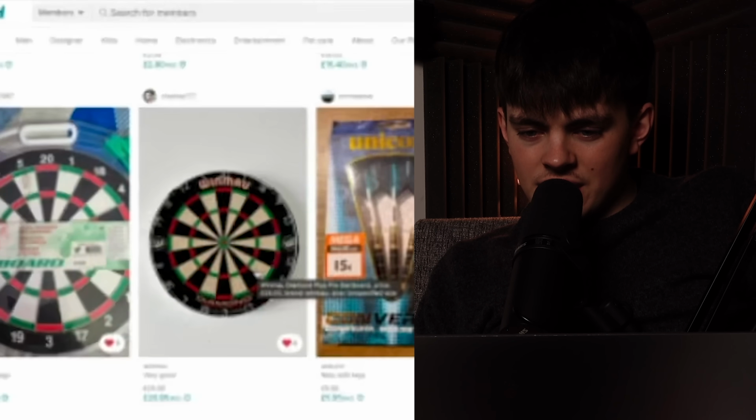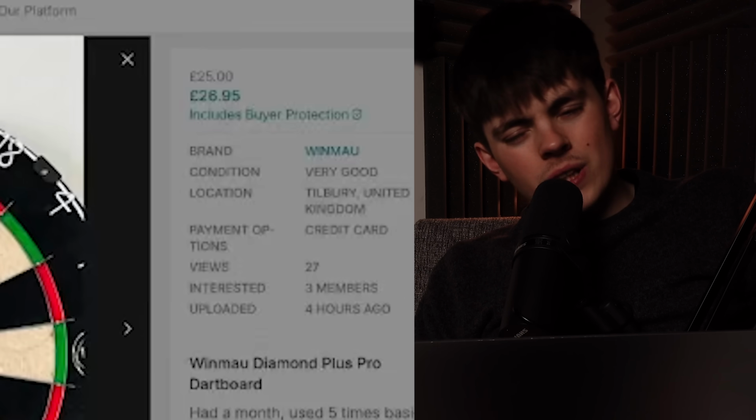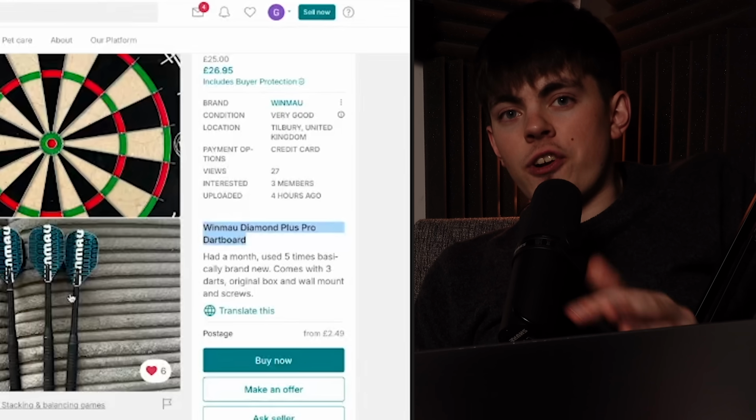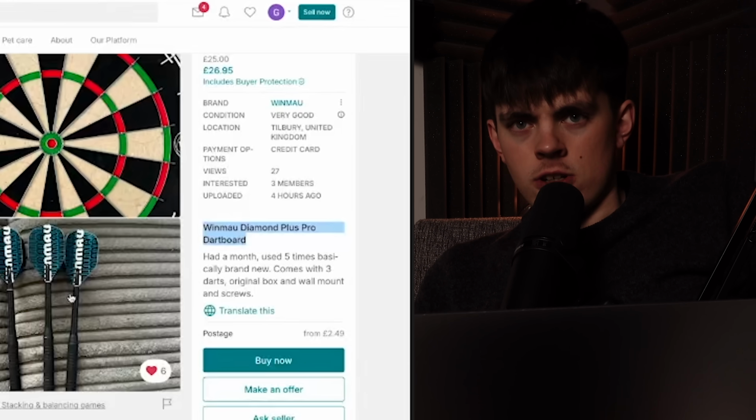I'm looking at my liked things again. This one's come back up. It's a Bristle diamond board. It'd be like £30 with postage. That leaves me £5 for a light and an oche, which I don't even know if I'm going to be able to find any of them. I think actually, ironically, the light and the oche is going to be more expensive than you think, because there's not going to be many on here, I don't think, if any.